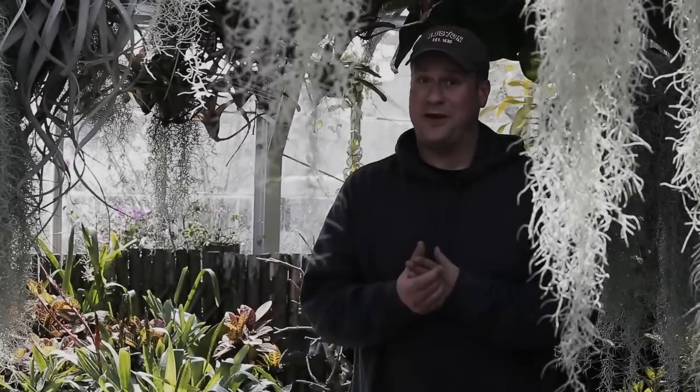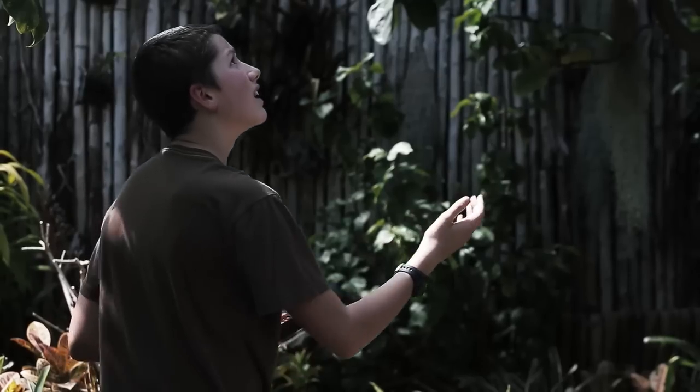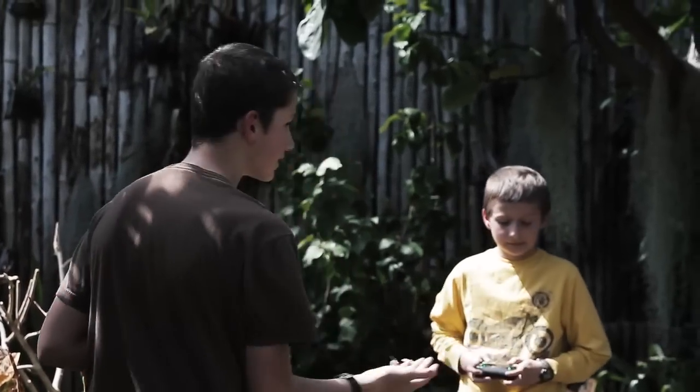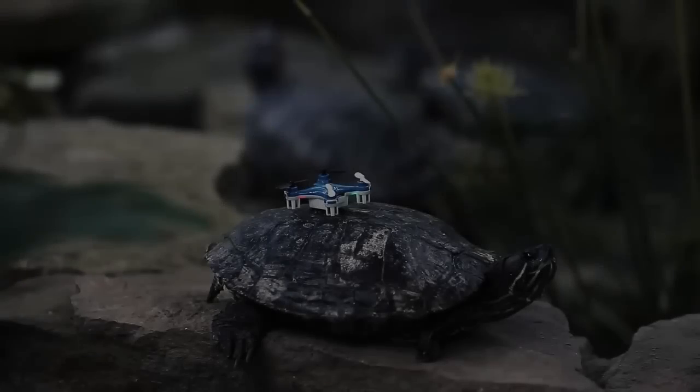So we've had probably about 5 or 6 different remote control planes, but the Wallet Drone seems to last forever. Maybe it's the size, the small size of it, but it flew longer than just about any other copter we've ever used.